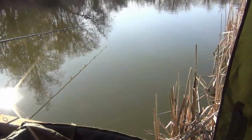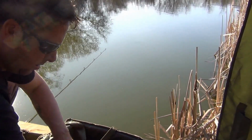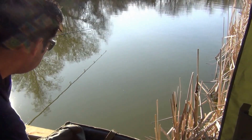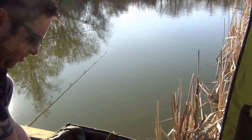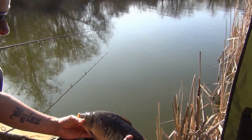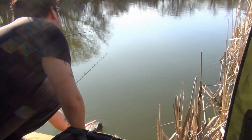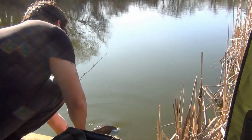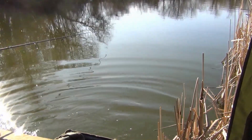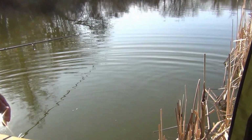Speak to you in a bit. Just had one, only a tiny little one. I think it's one of the ones that stocked in here this week. It's a little mirror carp.